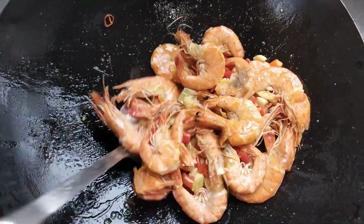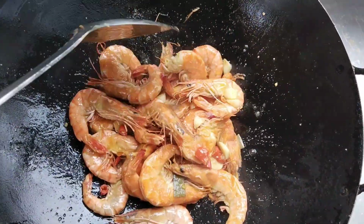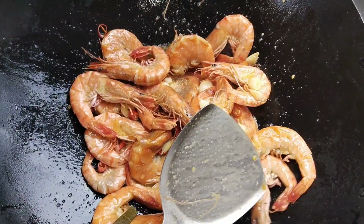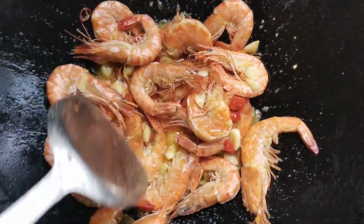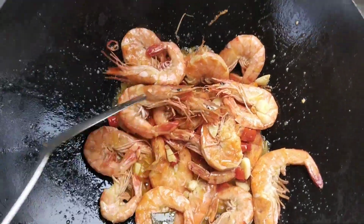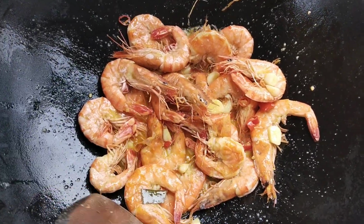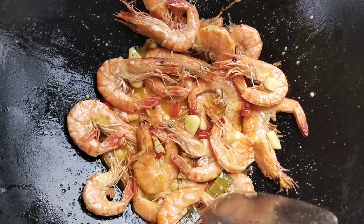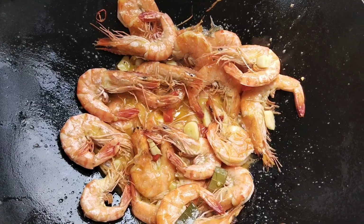Yan, almost cooked. Boring kasi guys, kaya we need to do something. Lapit na siya maluto guys. Oh, the aroma is very alluring and very tempting to eat. Boring kasi sa Malaysia guys, kaya kailangan kumain, magluto, then kumain. Easiest cooking lang naman ito, buttered shrimp, spicy buttered shrimp.